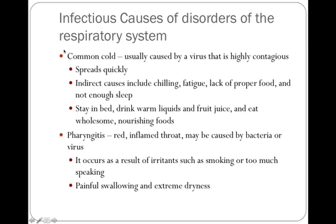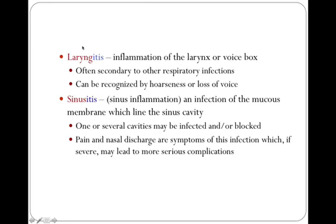The common cold, you need to remember that the cold is a virus. It is contagious, and it spreads very quickly. Pharyngitis is exactly what it says. Pharynx is your throat. Itis is inflammation. Laryngitis is your larynx, and it's inflamed. So your voice box, you lose your voice. Sinusitis, your sinuses are inflamed. They fill with mucus. You can rub them, massage them, but until you get some antibiotics, that sinus infection is not going to go away.